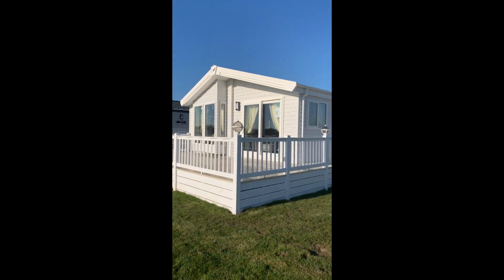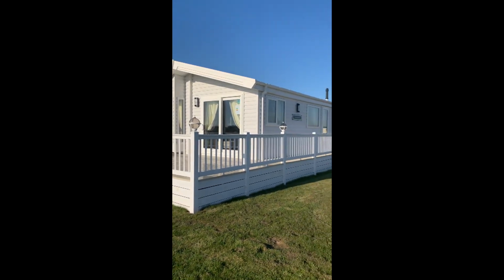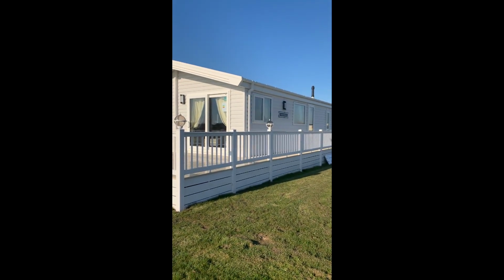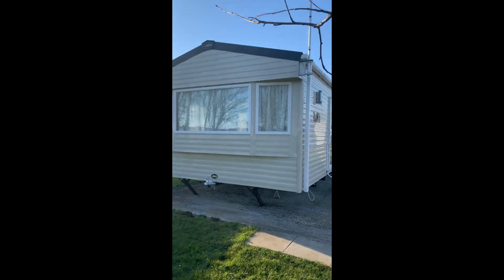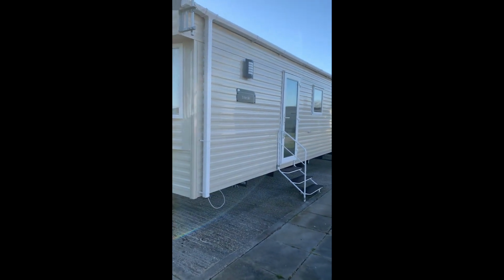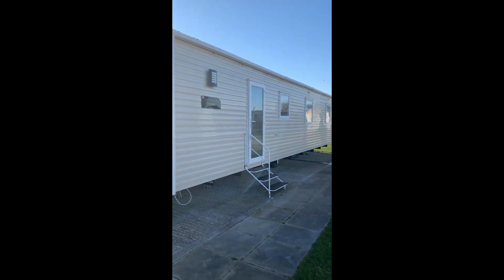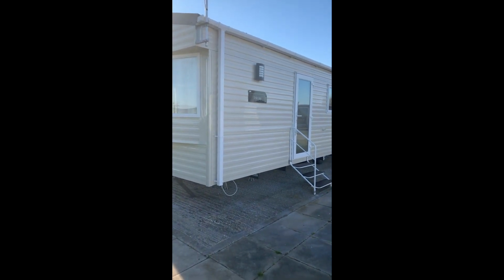Okay, we're going to move on to a bit further around the park, and I'm going to show you then some caravans that typically people go for, the three choices, to give people an idea of the budgets and stuff where they want to be. So this holiday home is typically one of our middle stage ones. It's fully double glazed, wet central heated, and you're looking at £37,995 here.